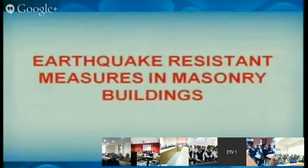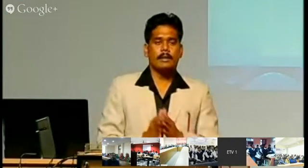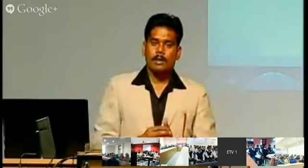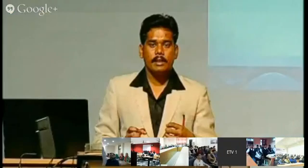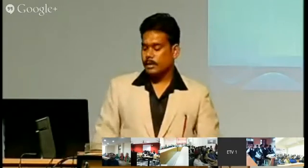Now let's come to earthquake resistant measures in our masonry buildings. What are the earthquake resistant measures we should take during construction? Probably we should avoid long wall construction. If you require a long wall, it should be properly supported by using a buttress. This is a buttress wall. Or otherwise, if your wall is crossing more than 5 meters, then we need to provide a cross wall like we have done here. This cross wall will hold this wall and will create a separation joint between the long wall. Thus we can save our building, that is the first step.